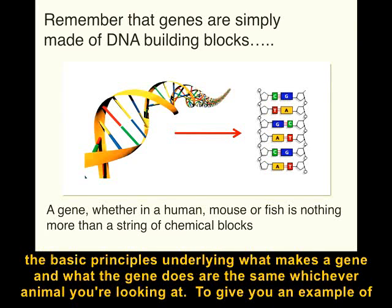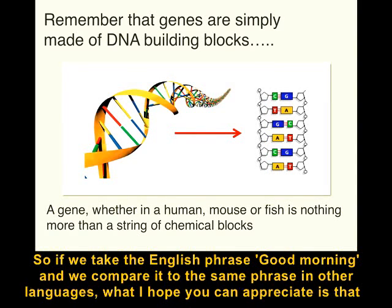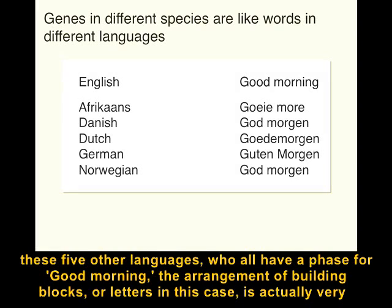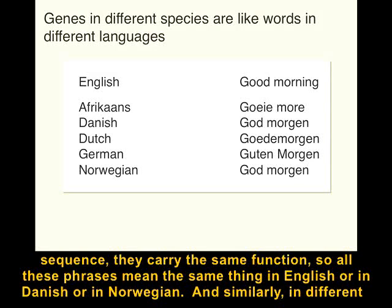But the basic principles underlying what makes a gene and what the gene does are the same, whichever animal you're looking at. To give you an example of this, let's think about languages, which are also a series of building blocks. So if we take the English phrase good morning and we compare it to the same phrase in other languages, what I hope you can appreciate is that these 5 other languages, who all have a phrase for good morning, the arrangement of building blocks, or letters in this case, is actually very similar to the English, although they have diverged slightly. Nevertheless, even though the words have diverged slightly in their sequence, they carry the same function.